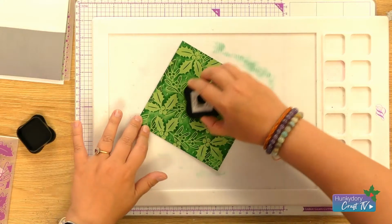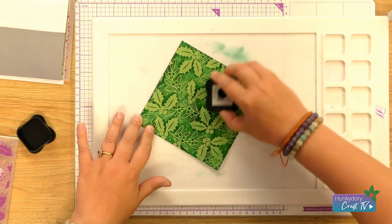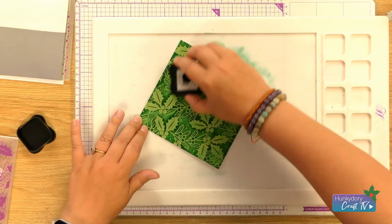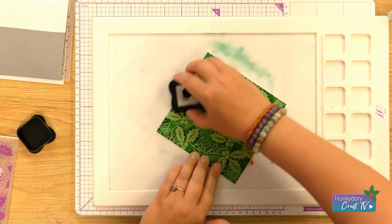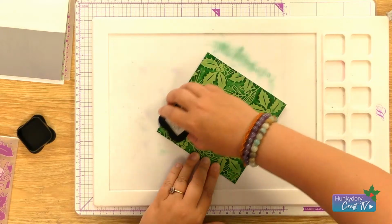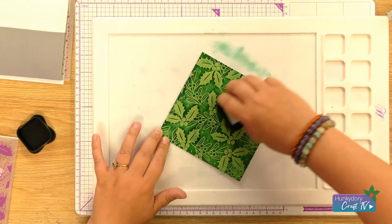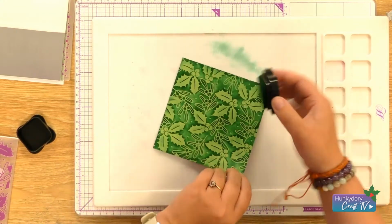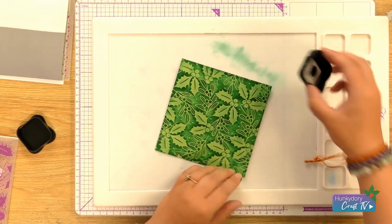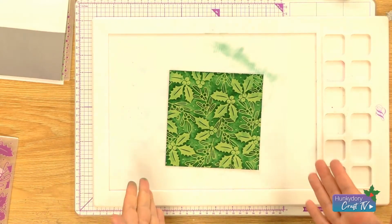So would you turn it like 90 degrees each time? Turn it 90 degrees and then you just pick up different areas and build it up until you are happy with the colour. Oh, love that. And as long as you are not too heavy with it, most of the holly that is debossed will still be that lighter green. So you could just leave it like that if you wanted to.